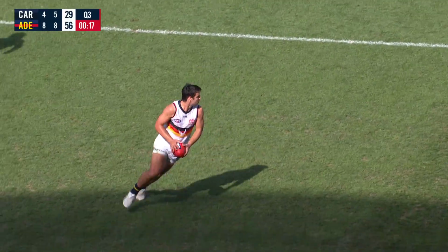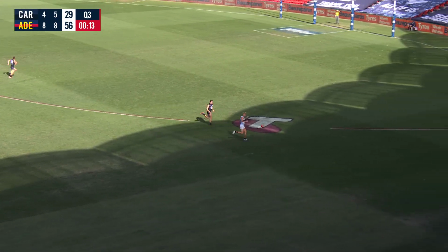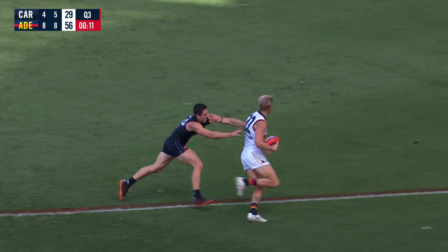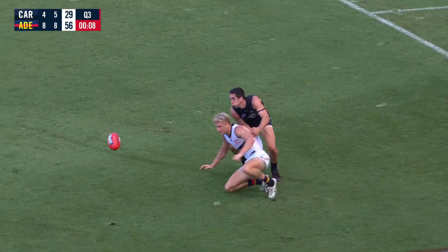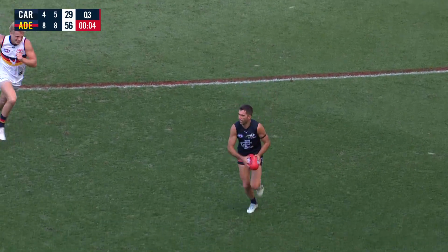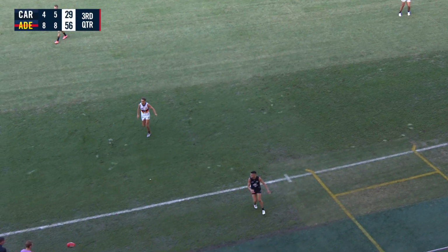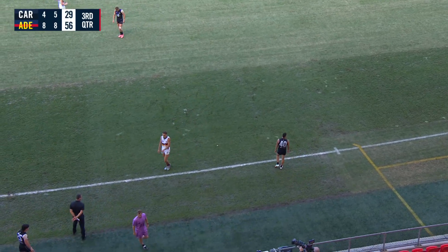Falls to Fogarty. Turns. 15 seconds left. And he plants his foot into it long. Frampton. Wiedering, who's been awesome, wraps him up. Just a handball. Wiedering feeds it back out. And now Simpson with a bullet pass that is on the full, but it won't matter.